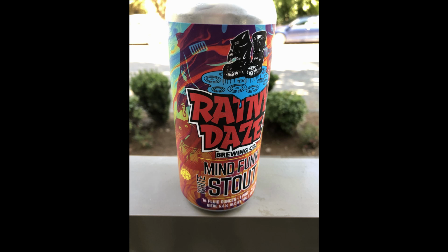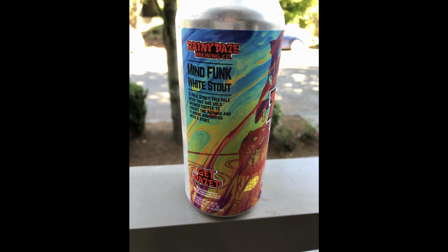The one I'm drinking is from Rainy Days up in Poulsbo here in the Western Puget Sound area. It's a white stout called Mind Funk from Rainy Days Brewing. It's a pale stout that's brewed with cold brewed coffee to give the aromas associated with the stout, and it's actually quite delicious. So yes, this is a stout. It's really amazing. And then this is the can that Jacette originally bought, but I bought it 2 days before she did. So this is from Mirage Brewing.